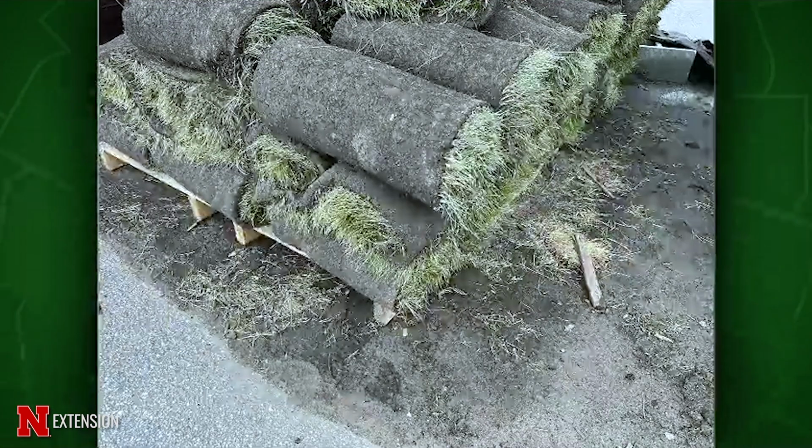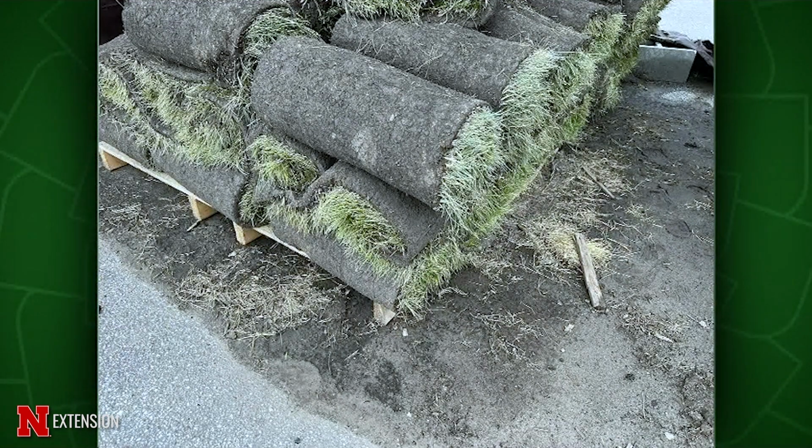All right, excellent. And you have one more question, one more picture. And this one, I think, is these people bought some sod. They bought it like this a couple weeks ago to patch their lawn. They're wondering what to do to get this sod to survive.